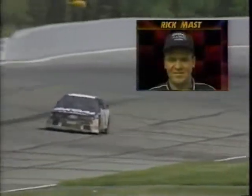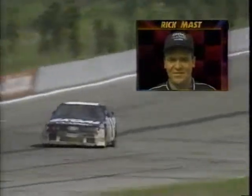Hope everybody can get by him. And so far he did. He went down in the grass, and I don't think anyone else except Rick Mast spun. And he's going to continue on. Just a little agricultural racing, as Dr. Jerry Punch described it yesterday in the ARCA race, and Mast is back on the track. But Kyle Petty, I think, had to slow down because of that car spinning in front of him and lost a lot of distance. Now, can he make it up?